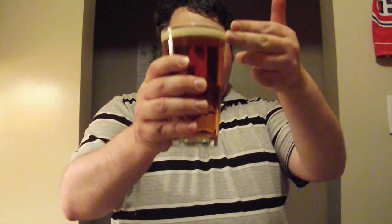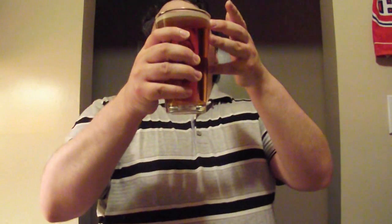Not quite as much head as I was expecting. Probably poured it fairly gently. Color-wise, it's almost an orange. Maybe just a touch of red, just spilled a little. But mainly it's more like a copper orange. Excuse me while I'm just taking a quick look at it. Wow. Also the head disappeared quite quickly.